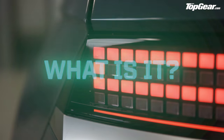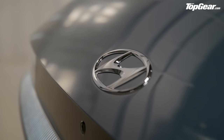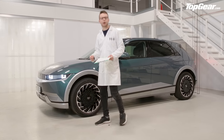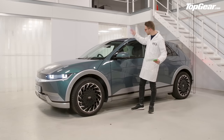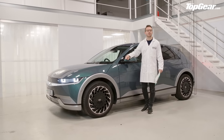What is it? Well, it's a Hyundai, Hyundai. I don't know, you make your mind up wherever you are in the world. The important thing is it's the Ioniq 5 from that brand. And that means it's the start of a numerical family of electric cars. And this one is the big family crossover. I know it looks like a little 80s hot hatch, but this thing would squish a Fiesta.